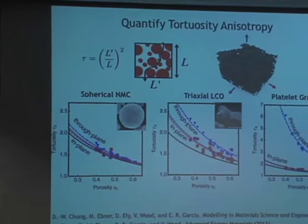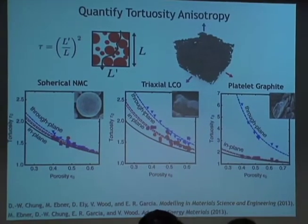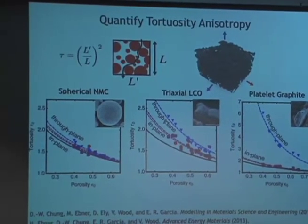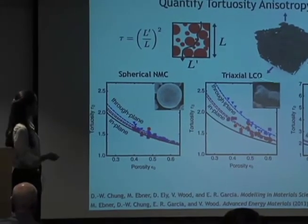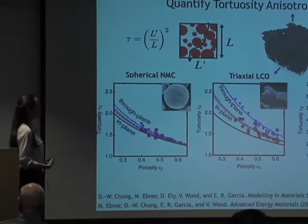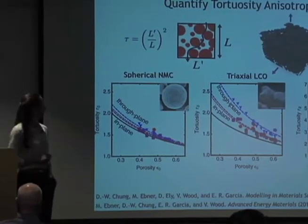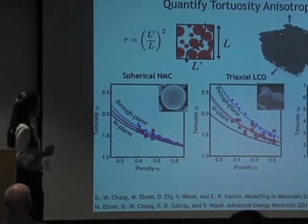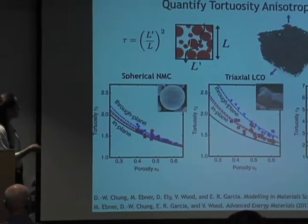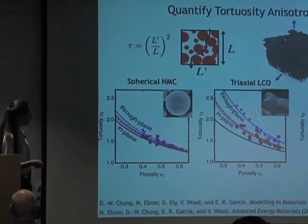So we take commercial batteries and we make batteries ourselves in our lab, and we image them using the X-ray tomographic technique I mentioned to get these 3D microstructural representations. Then we run numerical diffusion simulations on them in collaboration with the group of Edwin Garcia at Purdue University. In this way, we can look at anisotropic tortuosity, by which I mean not only tortuosity in the through-plane direction, which is represented in blue on these curves.